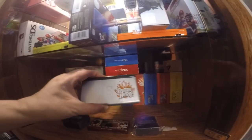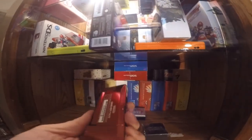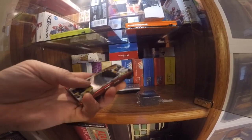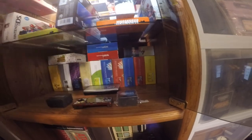And then I got this random Guitar Hero. That's not a sticker. That actually came like that. Guitar Hero DS. DS Lite. And then I got the red. This is the Anniversary Edition one, but I don't have the right cover for it, which is a gold plate, which I've been trying to find just the plate so I could complete this. No luck yet, but I've been looking for it.